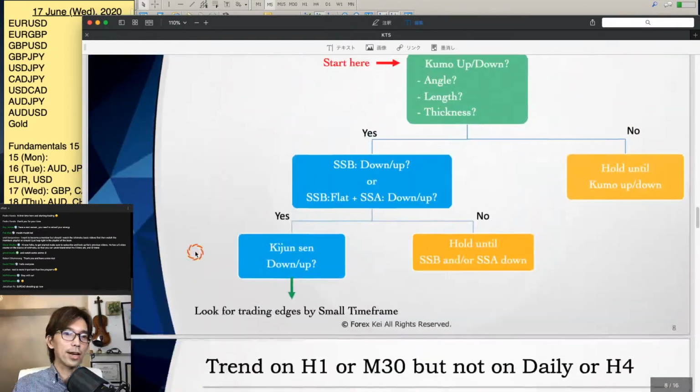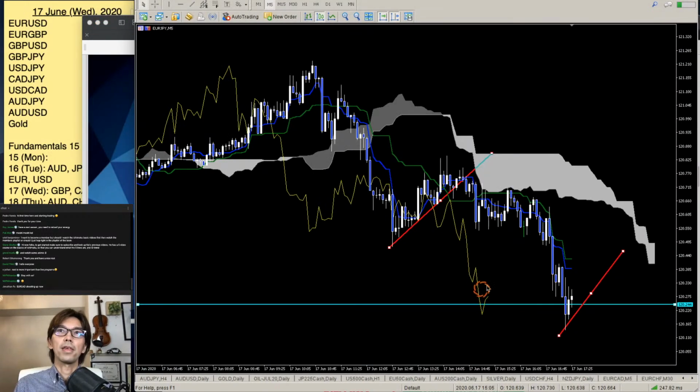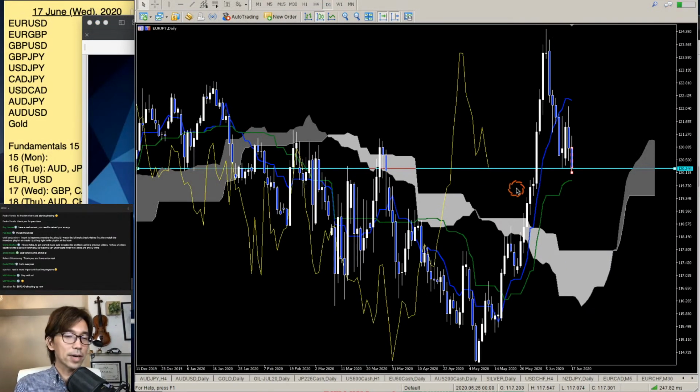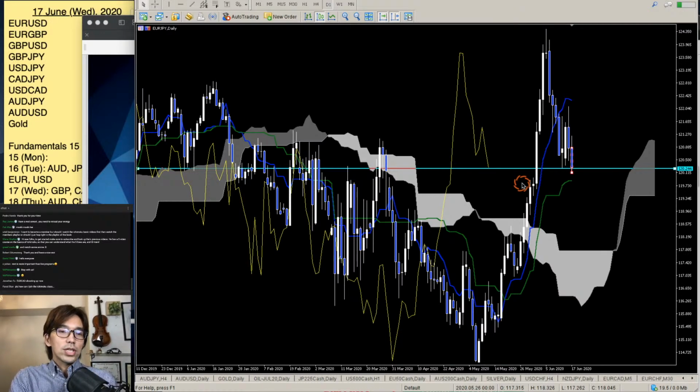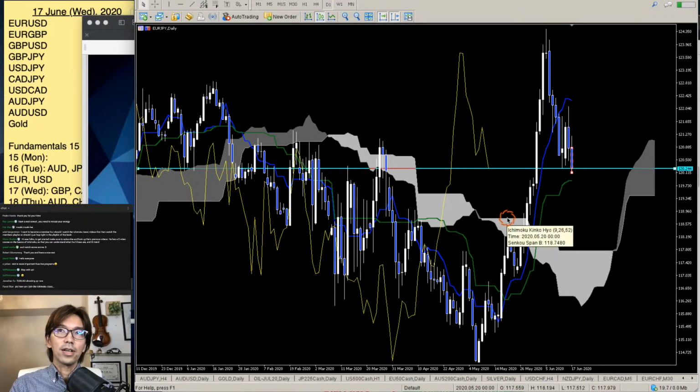When I look at the bigger time frames, most likely I look at the Kumo and Kijun-sen to capture the trend. Of course, sometimes I draw Fibonacci retracements or support and resistance lines, and a couple of other things. But in terms of indicators, most likely I only use the Ichimoku Kinko Hyo in bigger time frames. I don't really look at the Bollinger Bands or stochastics in bigger time frames, because to me these are to capture the trade edges. I think Ichimoku should be enough to capture whether the market is on a trend or not, or the trend direction.